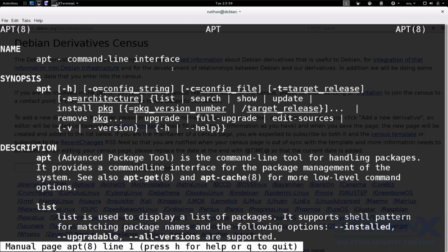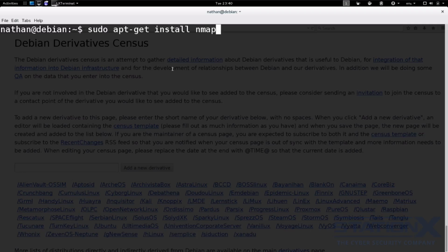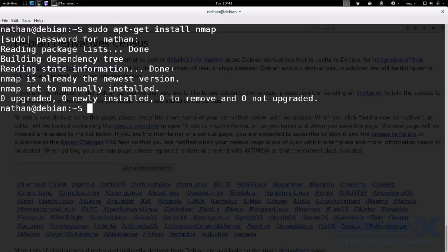There's also the advanced packaging tool, which is apt. This is a command line front end for dpkg for .deb and RPM packages. So an example of how you might use this in order to do an install would be this command here: sudo apt-get install nmap. Sudo is so that we can run under administrative privileges. What this will do is install the nmap package if it exists in the repository. Nmap's already installed, so it's not installed a newer version. That was apt-get, but there are other apt commands as well, which I'll be showing you in a second.